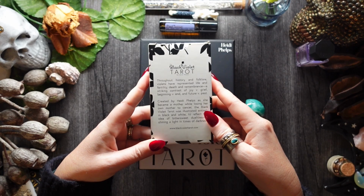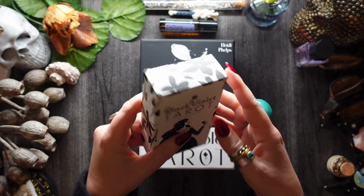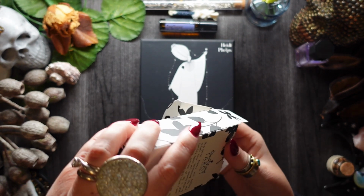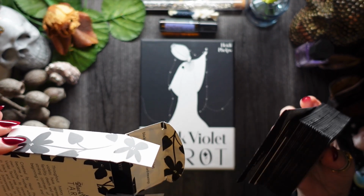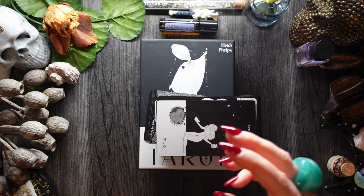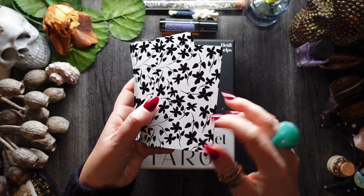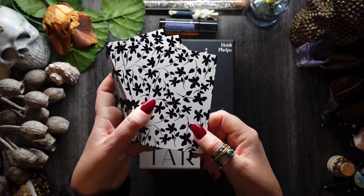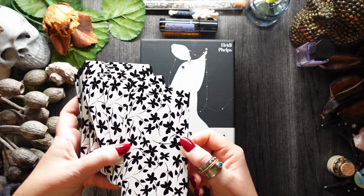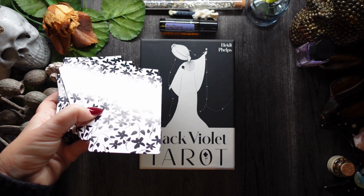So this is the indie version of this deck, and it comes in a tuck box, but this one is a very special one because there was a mistake, probably a misunderstanding or a miscommunication between the creator and the printer. What happened was that, I don't know whether it was a clear message or not, but she had requested a black background on the back with black gloss spot foil. As you can see on the backs, you still have the gloss spots on the flowers, but instead of having the whole background also black like she requested, the printer actually printed it in white.